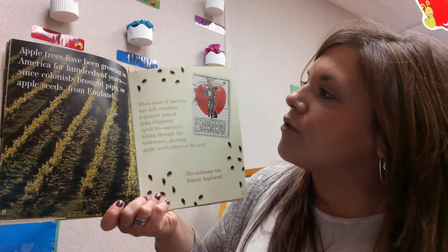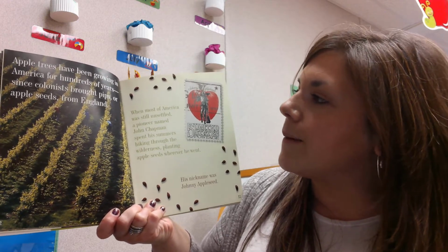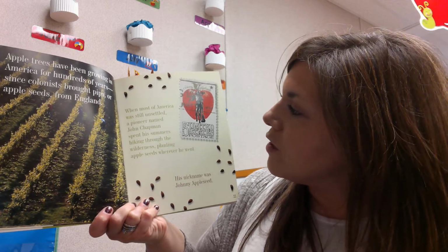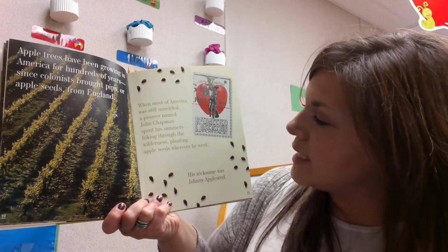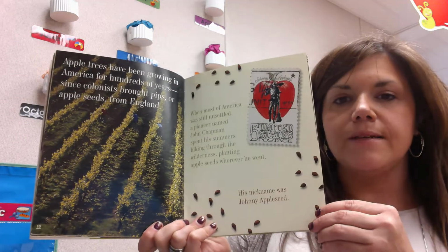Apple trees have been growing in America for hundreds of years, since colonists brought apple seeds to America. When most of America was still unsettled, a pioneer named John Chapman spent his summers hiking through the wilderness, planting apple seeds everywhere he went. His nickname was Johnny Appleseed.